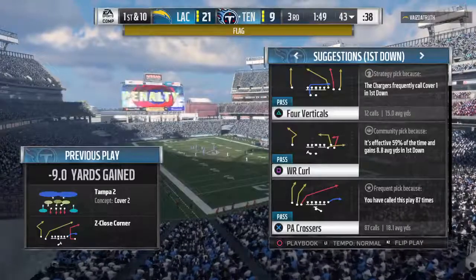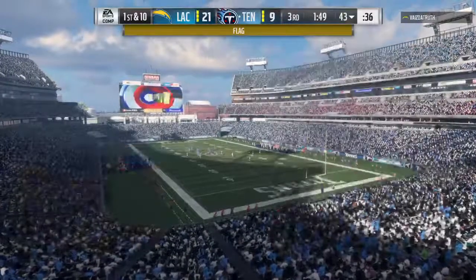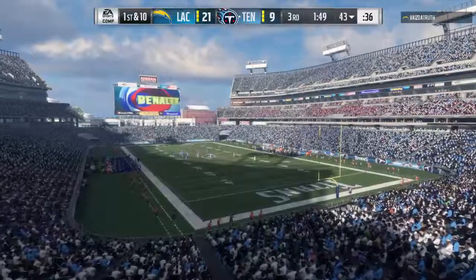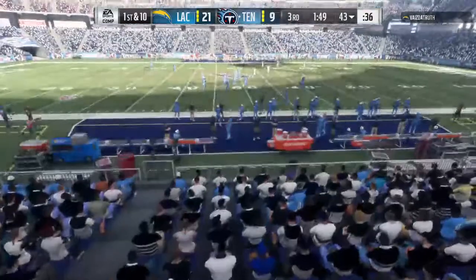I'm a former defender. Oh. To me, that's like scoring a touchdown. Easy now. I'll go 4. I don't know about 6. Come on. Come up to 6. A lot of points.